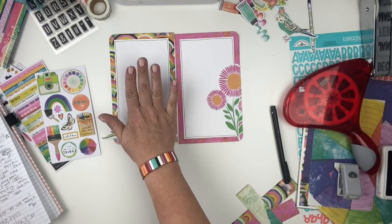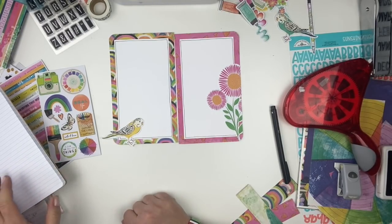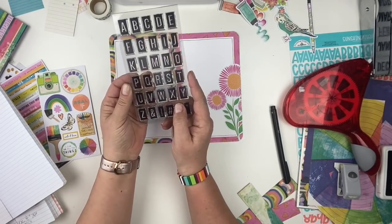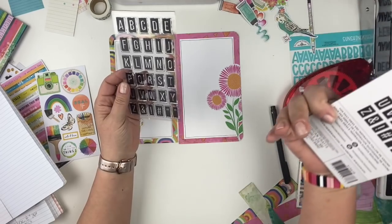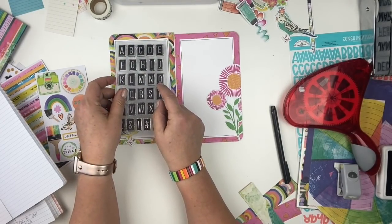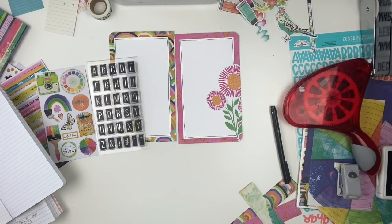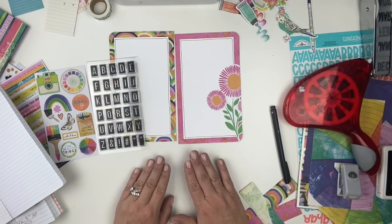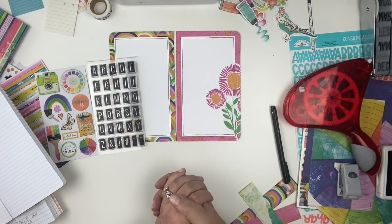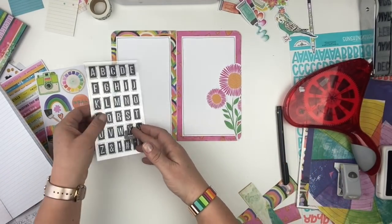All right, for our first list on this side, memorable ad slogans. I think I'm going to use these Heidi Swapp stamps from her Carefree collection. I thought they might be kind of fun to use. So let's just see what that looks like. You know what? I'm not going to do that. If I was doing a one-page list, I would probably use that there, but I think that's going to be really blocky right next to each other. So not going to use those.